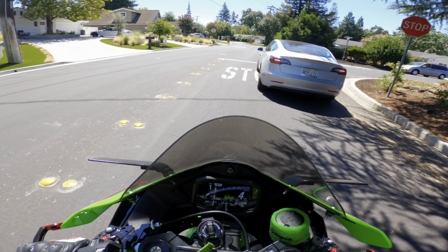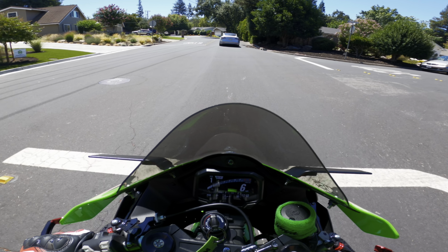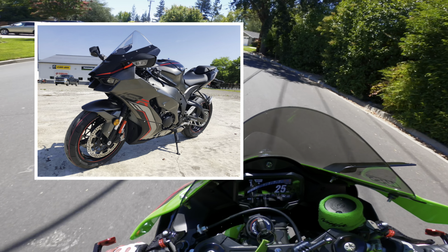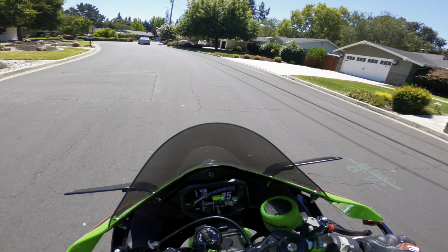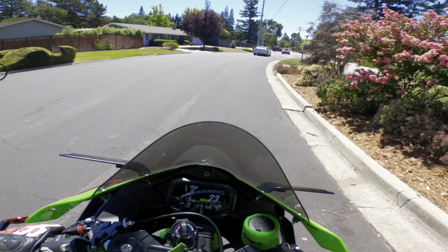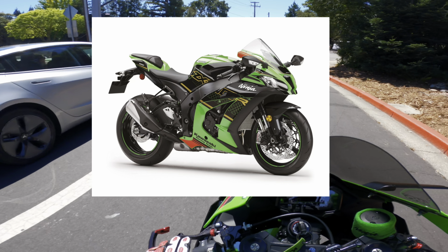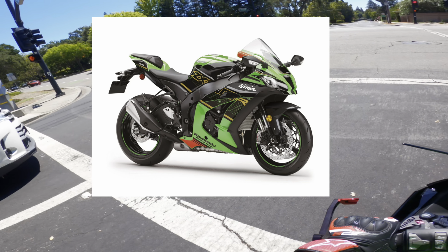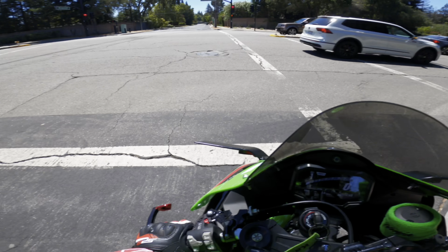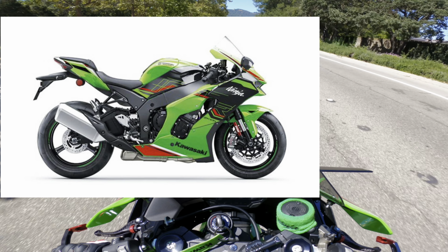And then they just changed the non-KRT, which in 2021 was black, and then 2022 was that gray and red bike. And then for 2023, they kind of went back to the older ZX-10R, the 2020 ZX-10R, which had ZX-10R written on the side of the fairing in gold shades. I'm gonna put a picture up here so you know what I'm talking about. And then this 2023, they kind of went back to the same design, but just different colors.